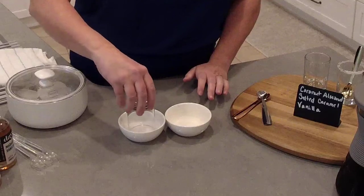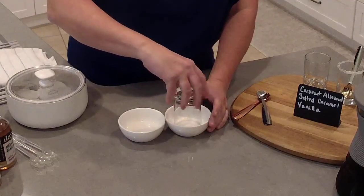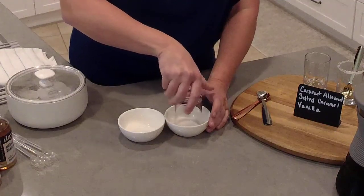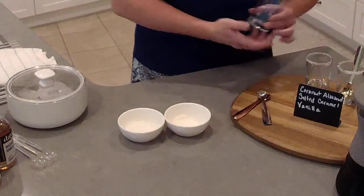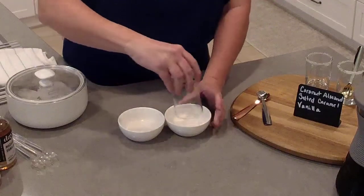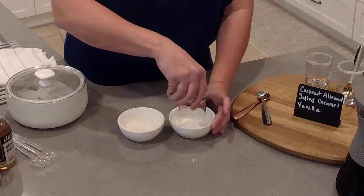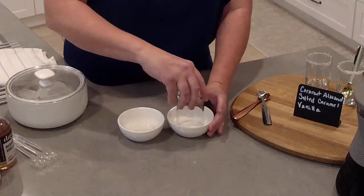I'm gonna dip the rim of the glass in water first, and then I'm gonna just twist it around, and this little bowl has the sanding sugar, and so you can rim your glasses. You can do this with any drink glass that you're using. Just pick a bowl or a dish. Let me flatten this out a little bit. That is going to fit, so not every glass is going to fit inside of this little container.